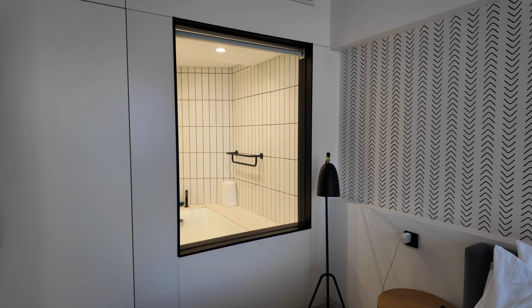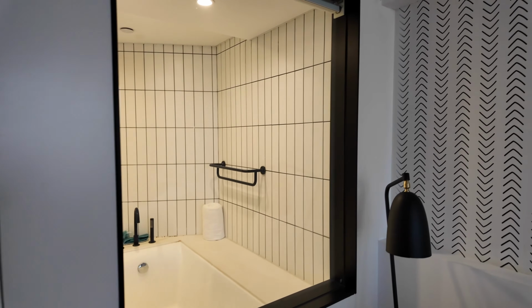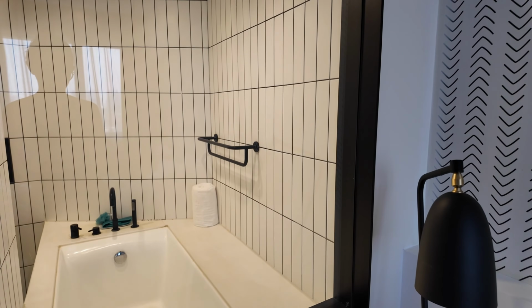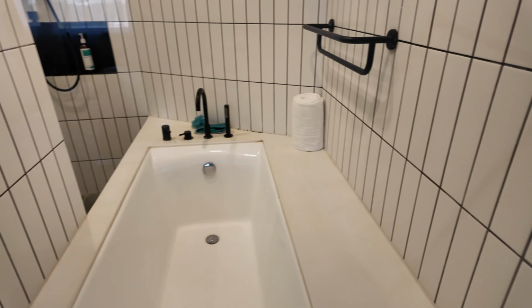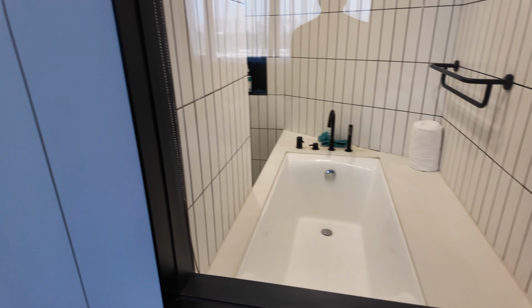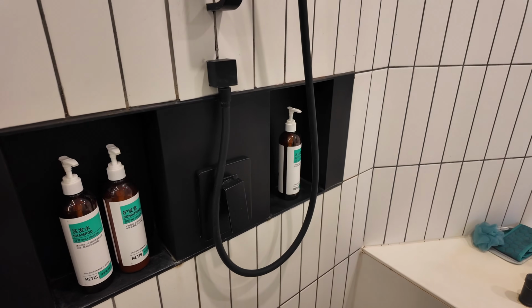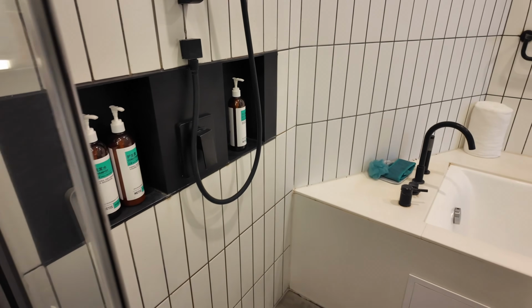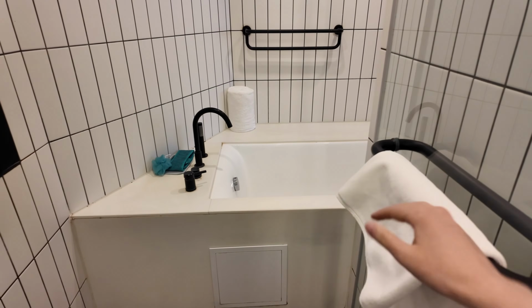You can actually see the bathtub from your bedroom. Of course, you can close the window for more privacy, but since I live alone, whatever. So this is how the bathtub looks from here. On top of this, certainly we have a very normal shower, and the apartments also provide the stuff like shampoo, conditioner, body lotion, body soap, whatever. And towels. This is for the feet.